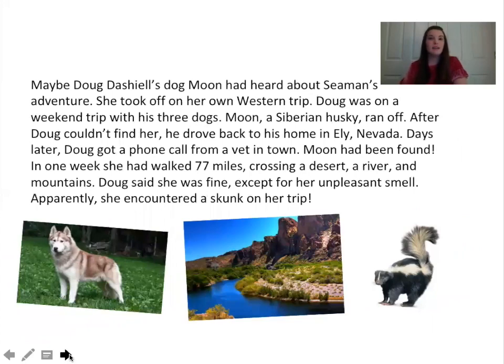Now let's read about another animal's adventure. Maybe Doug DeShill's dog Moon had heard about Seaman's adventure. She took off on her own western trip. Doug was on a weekend adventure with his 3 dogs. Moon, a Siberian Husky, ran off.